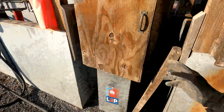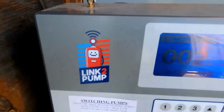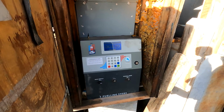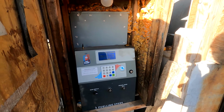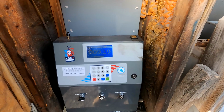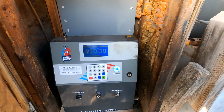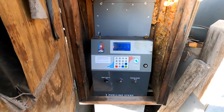This fuel system, Link 2 pump, they've been great to work with. It's fairly simple. You can see, enter my ID, enter the truck number, enter the mileage, and the pump kicks on. If you are getting fuel a lot, we do provide our drivers with key tags. I think it's a tag and they just hold it up there and it will identify them. That way they don't have to remember their code.